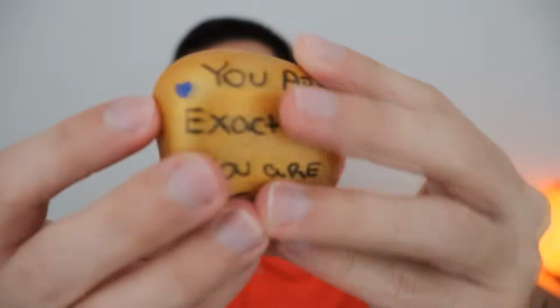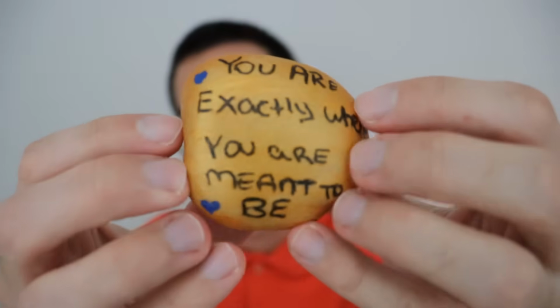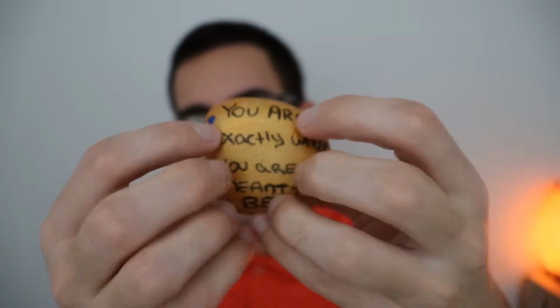So these all come from different places and people. I'm not going to read all the Facebook groups and stuff, I don't want to unnecessarily spam them. But you are exactly where you are meant to be. And some of them are blank, some don't even say anything. It's gold and it's blue hearts. So some are like little affirmations. It's just cute.